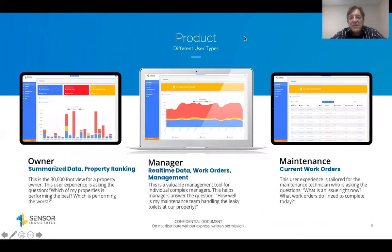So one of the things that's very unique is we have an integrated dashboard, and our dashboard is usable for anyone, depending on what your role is with the property or with the property company. An owner, for example, may want to look at the overall progress and the monitoring. So each of these bars, for example, is one building in the property portfolio.